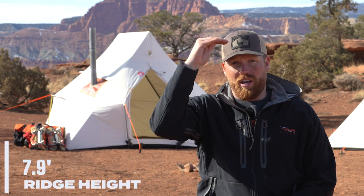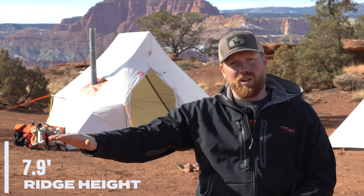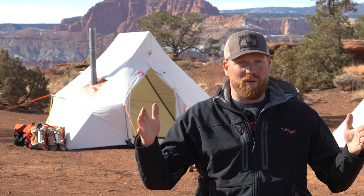So we're going to talk today about the Mountain Den. It is our 9.5 by 9.5 tent, and it has a 7'9" ridge height. And the vertical sidewalls that it has are 34 inches. And we decided to do vertical sidewalls because when you're staying in a tent for a long period of time, or you're outfitting and you're going in and out, or you need a cook space, having a vertical sidewall is imperative. It adds so much room for your gear and equipment and for sleeping space.